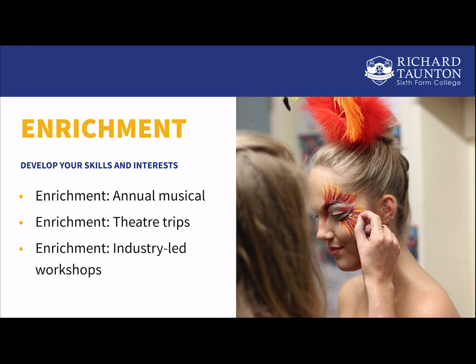We also try to run theatre trips. At the moment, that's quite tricky, obviously, with the current situation. But we have subscriptions to different live streaming companies. So, for example, Digital Theatre, and also Drama Online and the National Theatre Collection, etc. So even if we can't go and visit actual live theatre, there's lots of performances that we can watch.